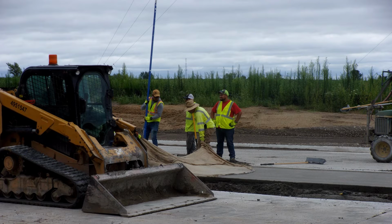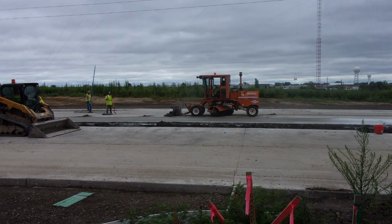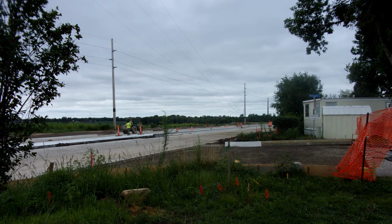They just about made it to the end. I bet you they're happy. Now the cleaning machine comes through and scrapes up any concrete they've pulled off the side on the edge there to blend the two sections of road together. They have a long piece of this puzzle put in. It's looking good, little by little.